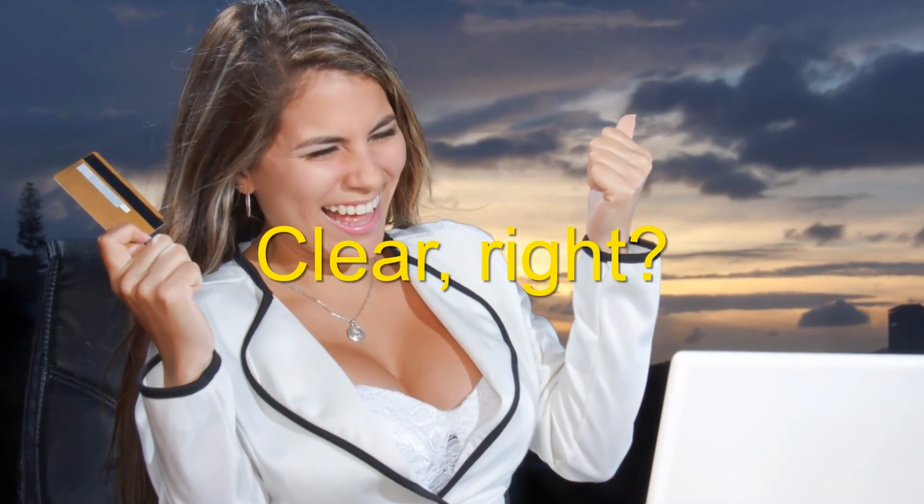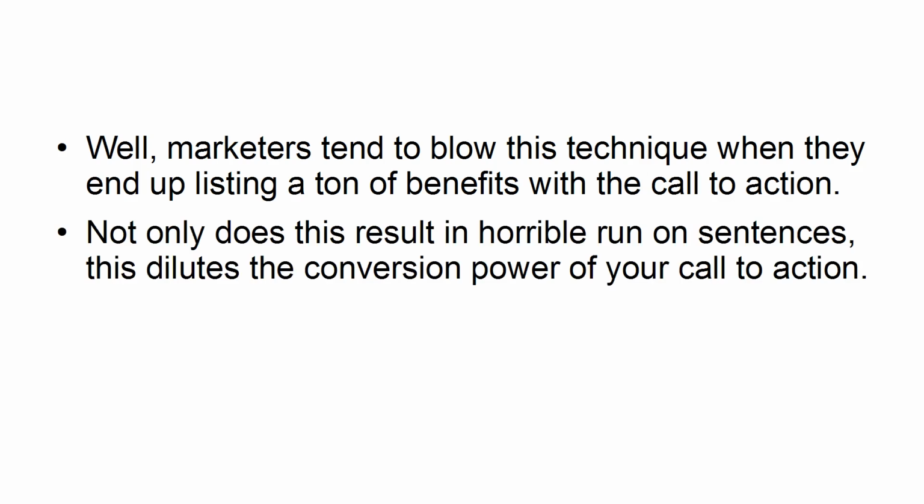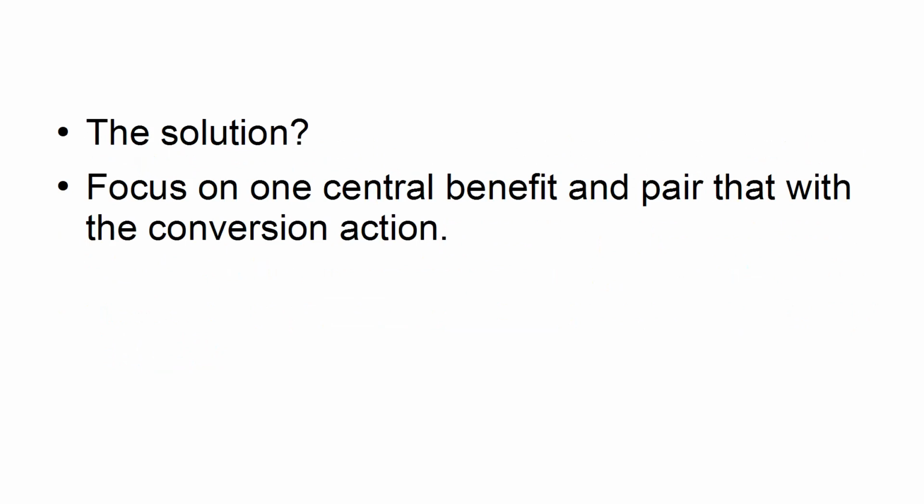By pairing the action you want people to take with the benefit that they are looking for, you increase the likelihood that they will take that action. Clear, right? Well, marketers tend to blow this technique when they end up listing a ton of benefits with the call to action. Not only does this result in horrible run-on sentences, this dilutes the conversion power of your call to action. The reader is simply too confused to take any action at this point. The solution? Focus on one central benefit and pair that with the conversion action.